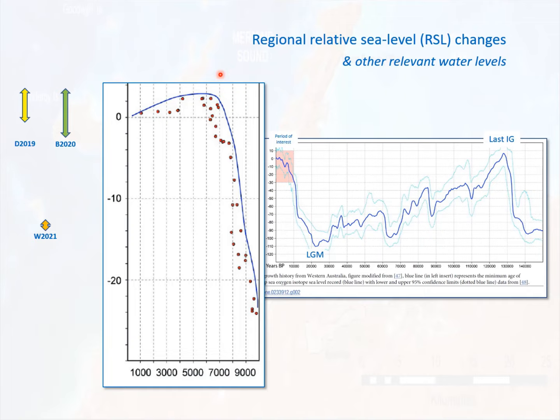So the dots on here are roughly from dated corals, and the blue line represents the minimum age using oxygen isotopes, right? So broadly from that, we know that sea level rose roughly over the last 9,000 or 10,000 years from 30 odd meters up to a peak, and then it's relaxed in the last 5,000 or 6,000 years. So this is meters up the side, meters below present sea level, and that's just years going backwards in time.